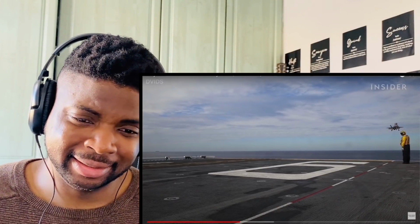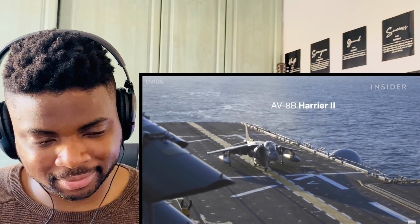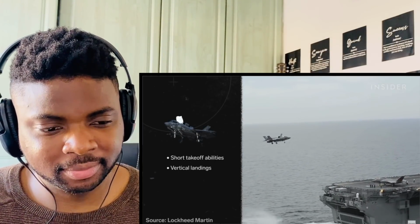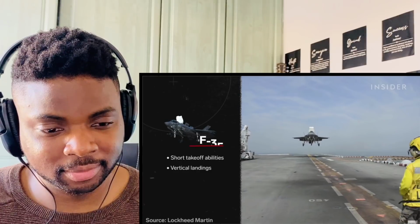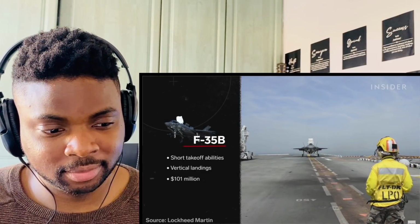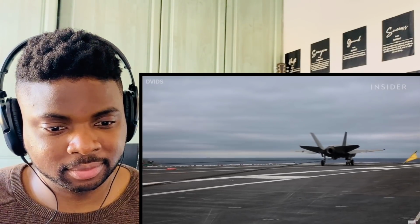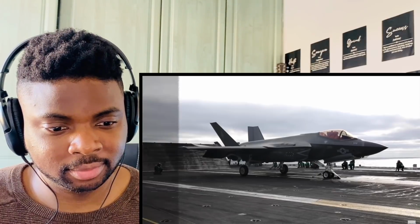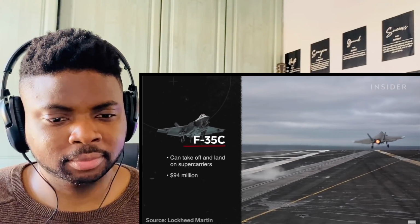Rolled into one. The Marine Corps wanted to replace Harrier jets, so it needed short takeoff abilities and vertical landings for amphibious carriers. That's what became the F-35B model at a cost of $101 million per plane. The Navy wanted a stealth jet that could take off and land on supercarriers to replace the F/A-18. Enter the $94 million F-35C model.